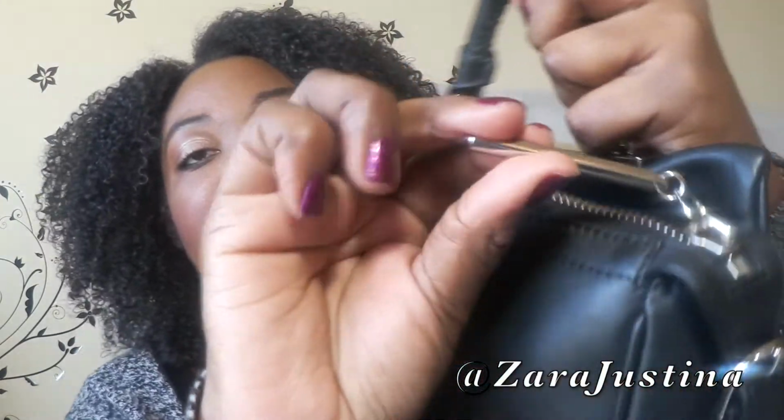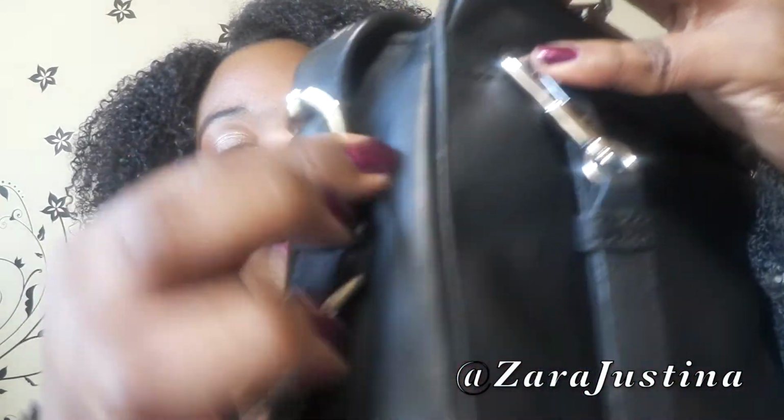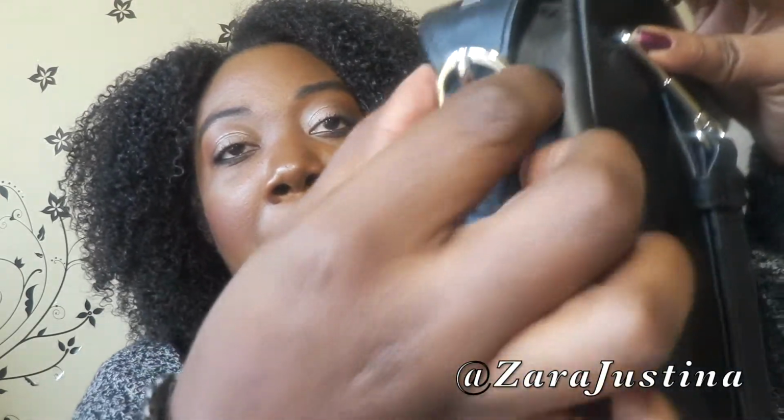It has this kind of bar zipper pull, which is really nice. Then it features this belt clip on the side of the bag. This is like attached to the bag, it doesn't come undone, but it's just a nice detail there.